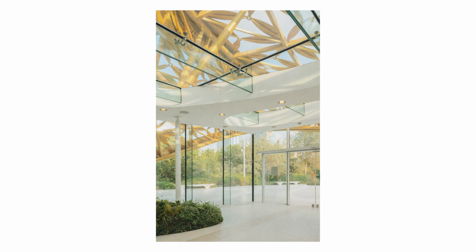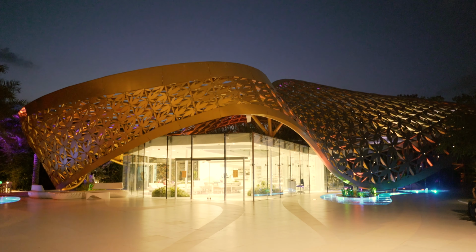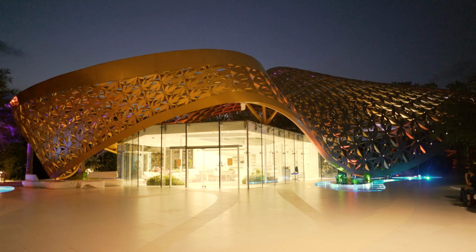Noor Island is definitely a place to check out if you're in Sharjah. It's just a nice little activity to do. See some butterflies, see this cool curved golden building, and just have a peaceful walk around an island filled with calm nature.